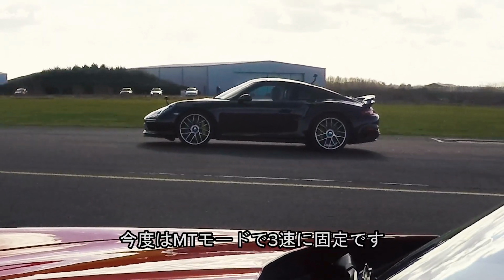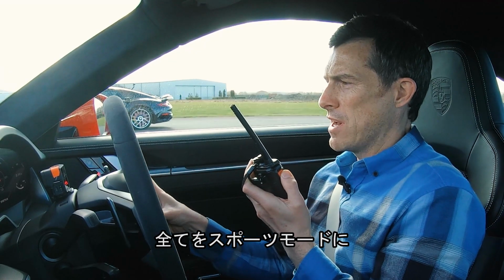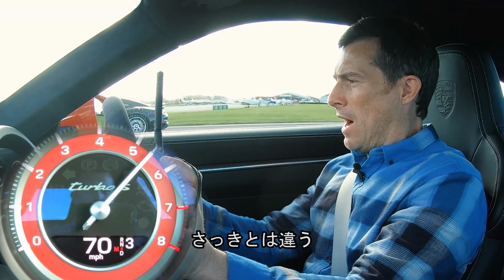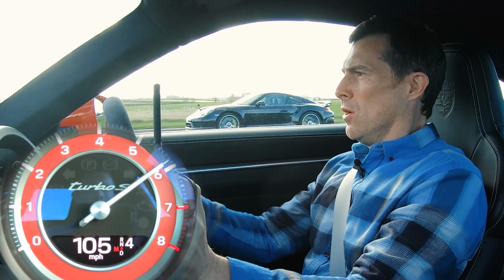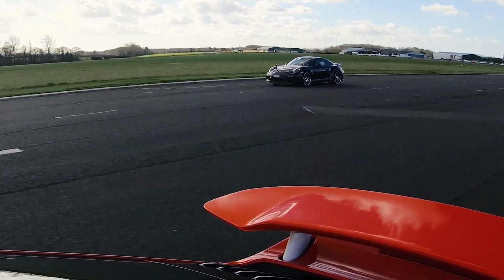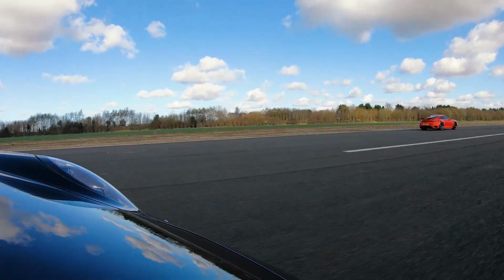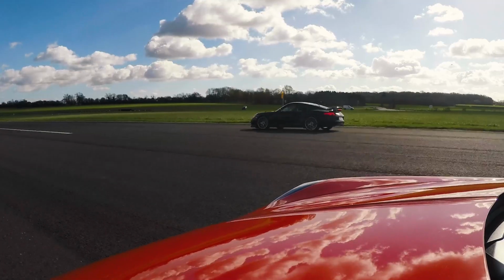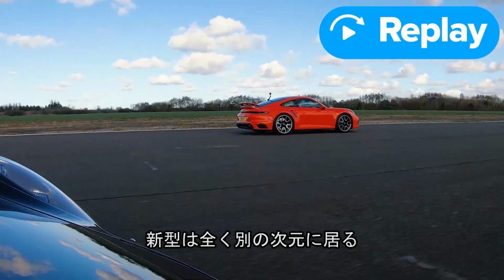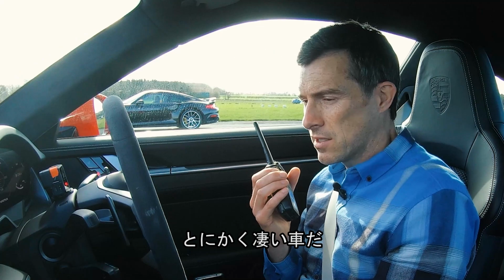All right, same thing again. This time the car's in manual mode, locked in third, and sport setting for everything. 3, 2, 1, go. Different story now, my friend. Whoa, I mean, look at this. Look at this difference. I mean, this is incredible, really. Right, don't need to go anymore. I mean, for me, that is the race that just shows the difference in performance. This thing is just on another level. It is insane, utterly insane.